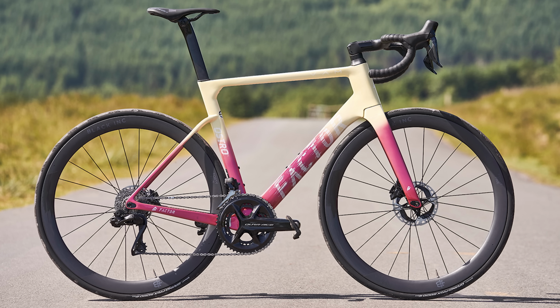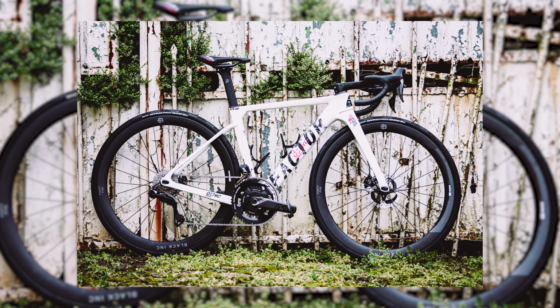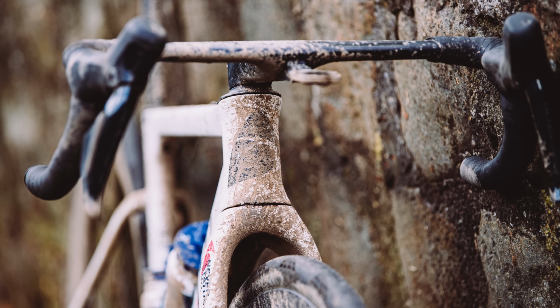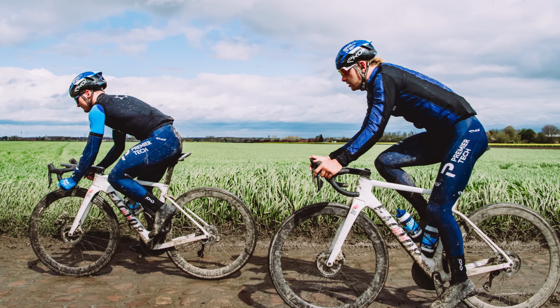Israel Premier Tech was one team that left their Factor Ostro VAM road bikes at home in favour of the Factor Ostro Gravel. That took tyre clearance up from 32mm to a whopping 45mm, ensuring the wheels kept turning over the sometimes muddy cobbles. But it wasn't the only reason.